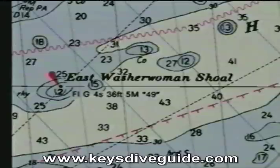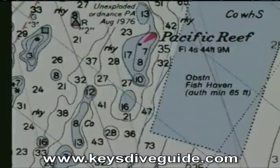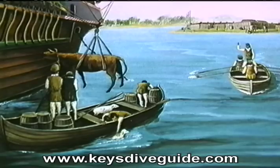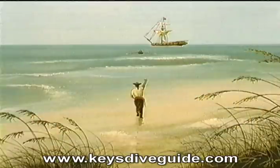Remains of the Armada are visible from present-day East Washerwoman Shoal just off Marathon in the Middle Keys, up to the waters near Pacific Reef in the Upper Keys, a distance of almost 80 statute miles. Within 1 week after the storm, 9 vessels leave Havana with wreckers, 40 salvage divers, and a detachment of militia to distribute supplies and lend aid to the survivors.